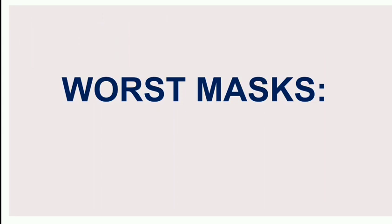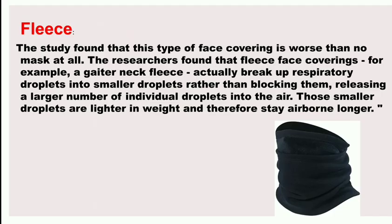Now let us look at the worst masks available in the market. First, we have fleece. The study has found that this type of face covering is worse than no mask at all because it breaks up the respiratory droplets into smaller droplets rather than blocking them, releasing a large number of individual droplets in the air. Those smaller droplets are lighter in weight and therefore stay airborne for a longer period of time.